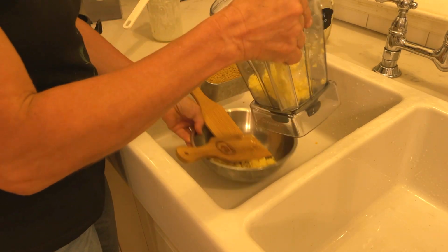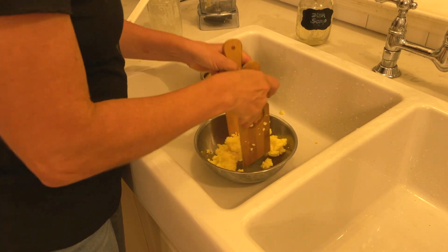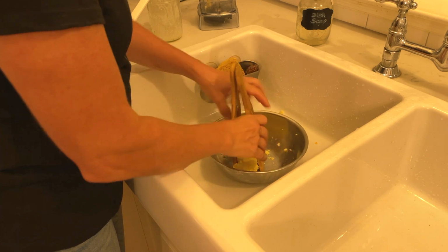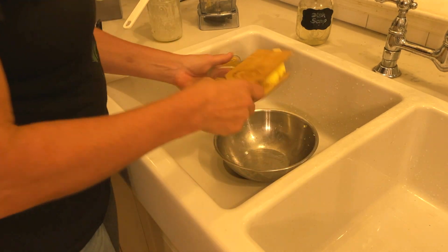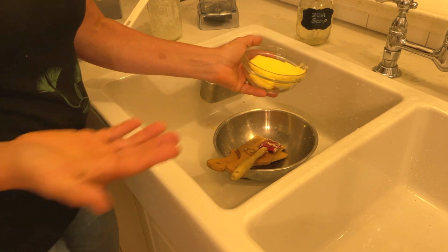It's really important to wash the butter. And with 2 butter paddles, I'm squeezing out as much of the water as I possibly can. This will make the butter better and last longer. And here's my fresh homemade butter from our raw cream.